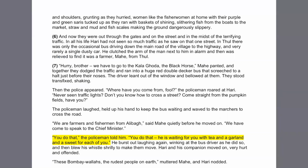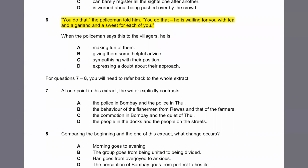So that's another place where it explicitly contrasts Tool and Bombay, right? One of them is very quiet. You hardly even see any cars or buses. The other one is Bombay, which is extremely busy, and there's heaps of traffic and heaps of people, right? It's the commotion. C is correct just off the basis of that, but just to humor the question options, let's see D as well.